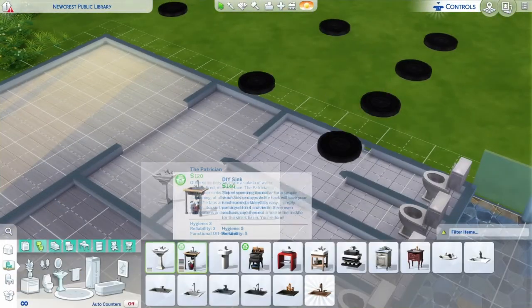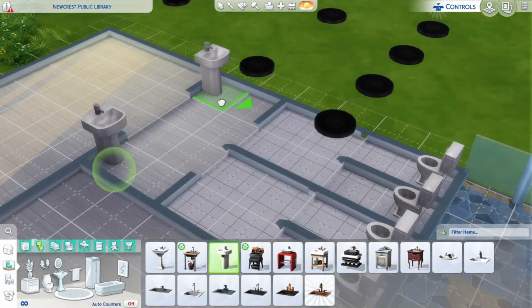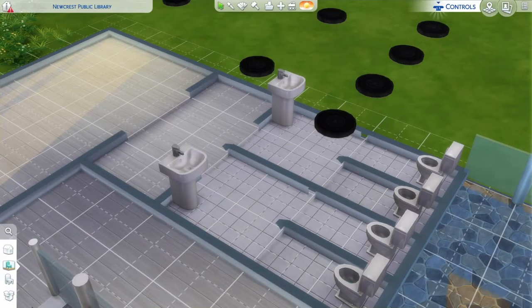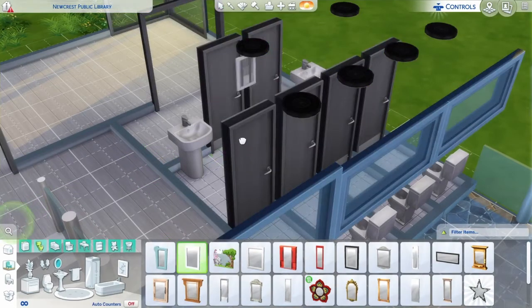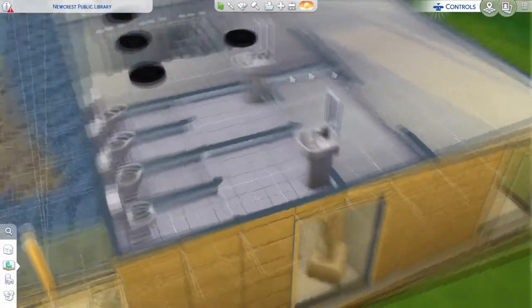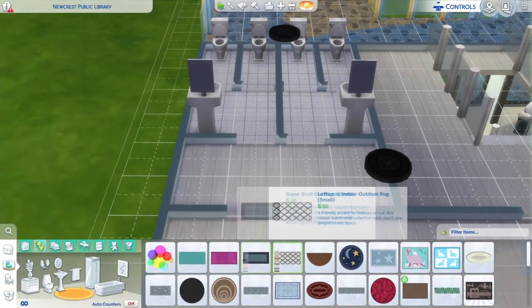Or you can just make one of the other rooms downstairs, or close off a section rather upstairs, and make that another bathroom. But I feel that this is enough for a community lot, especially a library. Obviously when I do other community lots like a nightclub and the gym, I'm going to have way bigger bathrooms with more space, especially in the gym, because obviously I want to put showers. I'm gonna have to put showers in there.